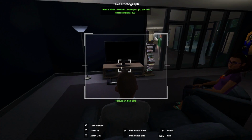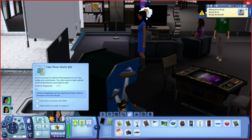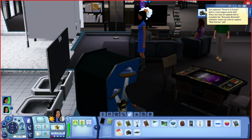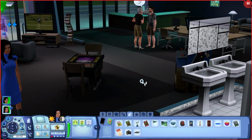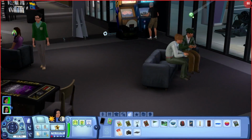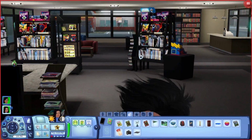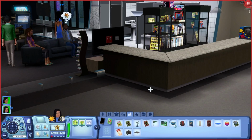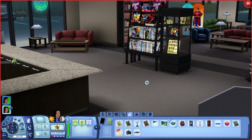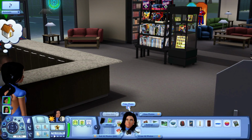Okay. She got a TV. Alright, she wants to take a photo worth 50 simoleons. How much did she... That was worth 42. Oh boy, okay. What else could she take a photo of that would be worth that kind of money? I don't know. Go here. Let's have her go over here and take a photo of this rack over here.